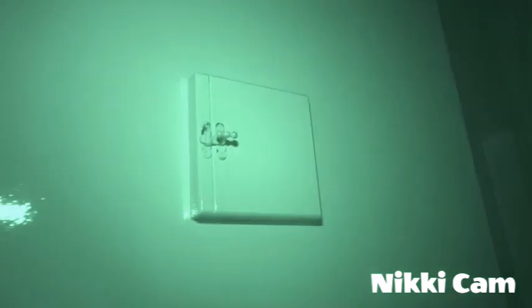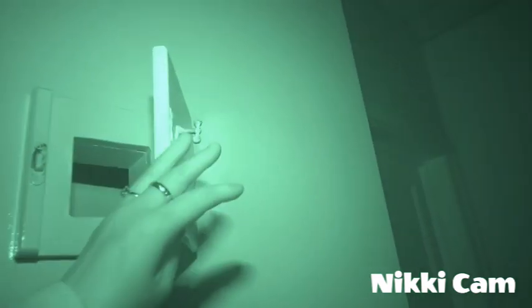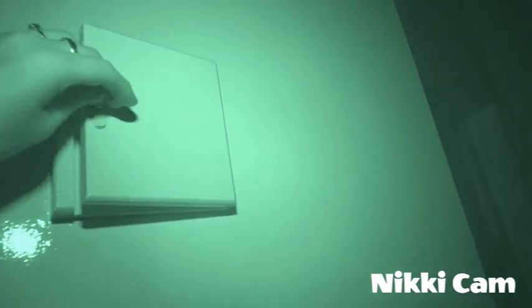Yep, so there would have been seats in here and candles when this was a church. And the seats would have been facing that direction towards the altar. This has probably got a connection to this being a church. It's a little peephole in the door.